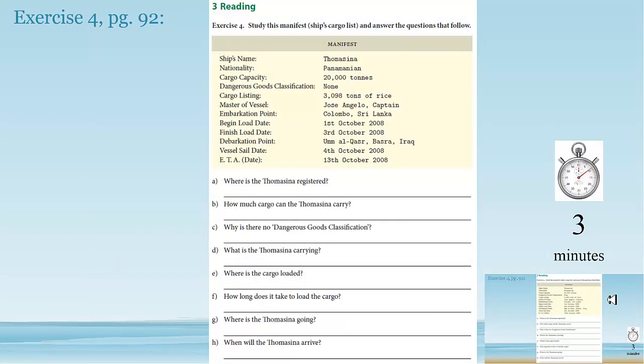Okay, so now exercise 4 on page 92. Now we're going to do a little bit of reading. We're going to look at a manifest. It's an important word to get under your belt. Manifest, ship's manifest, and that's basically the list of cargo that a ship is carrying. So look at this manifest for a ship and answer the questions that follow.